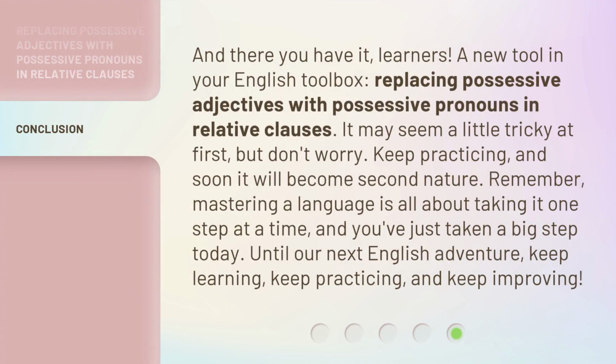And there you have it, learners. A new tool in your English toolbox. Replacing possessive adjectives with possessive pronouns and relative clauses. It may seem a little tricky at first, but don't worry. Keep practicing, and soon it will become second nature.